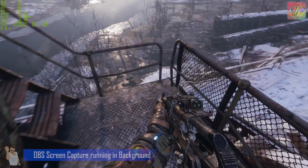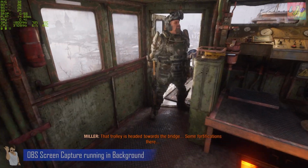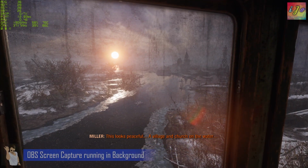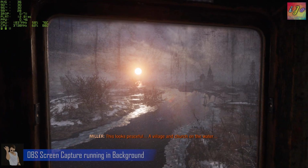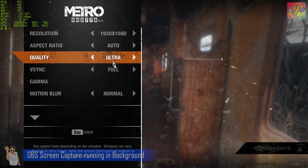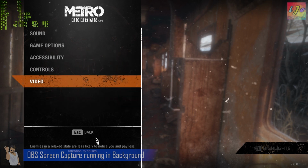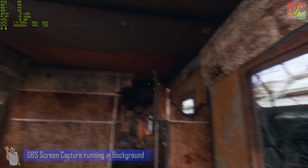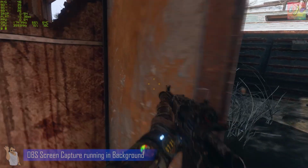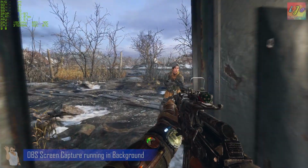So Metro Exodus is one of the beautiful games, both in visuals and audio. It is amazing, especially in this enhanced edition. Even in ultra settings, the frame rates average at 40 frames per second. It's not super awesome, but definitely playable. The frame rates go higher when you just lower the visual settings a bit. This will give you a much smoother gameplay. This is not a small game by any means, but still the loading times were very good, thanks to some really good NVMe SSD in this laptop.